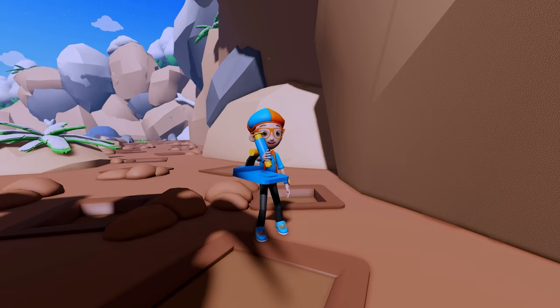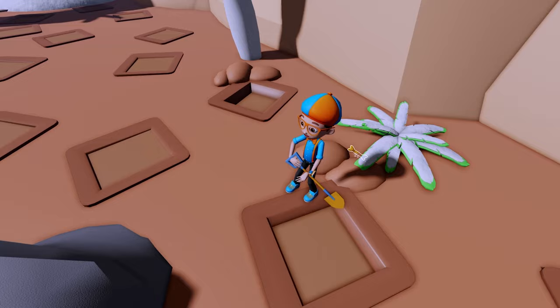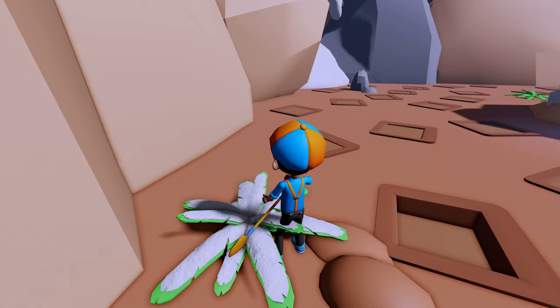Woohoo! Is there anything over here? Let's try digging. Whoa, a bone? I bet someone's pet would love this. Maybe a little puppy dog. Arf, arf, arf, arf. We should definitely put this in the toy drive too.